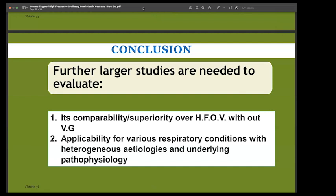You're absolutely right. The only advantage that they get is that swinging of CO2 is dangerous. Hypocapnia is as dangerous as hypercapnia. CO2 swinging between 70 and 50 causes vasodilation then vasoconstriction, and IVH is going to be the end result. But VG stops this drop in the CO2.